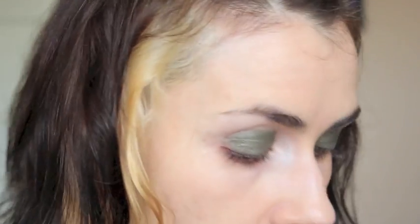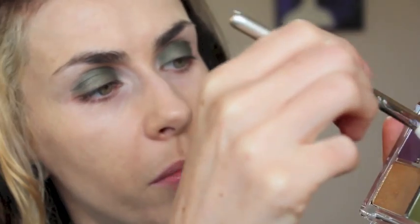Now once I've that much on, I'm just going to switch to a blending brush and just going in with the same colour again, picking up a little bit on the tip of the brush. This is a blending E25 by Sigma. And just go back and forth in the crease. The good thing about this as well is that the shadow doesn't just disappear as you blend it, which can happen to some shadows.